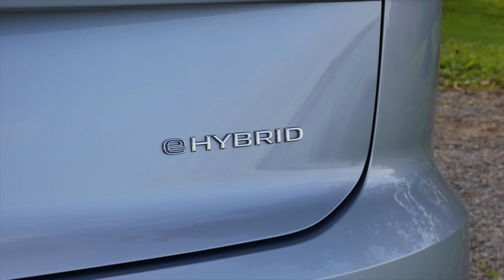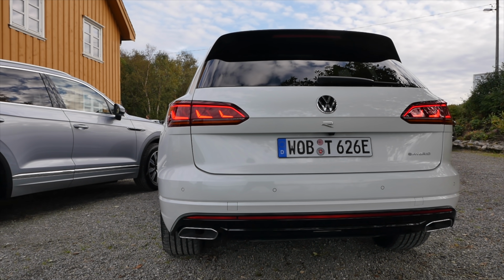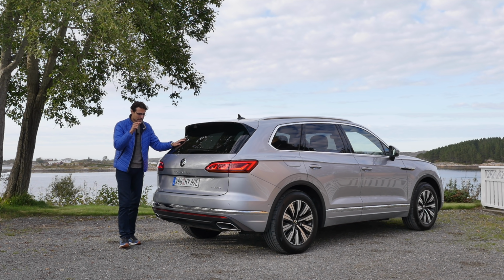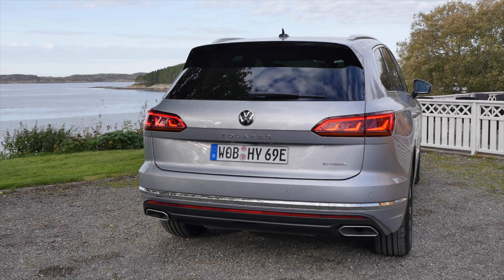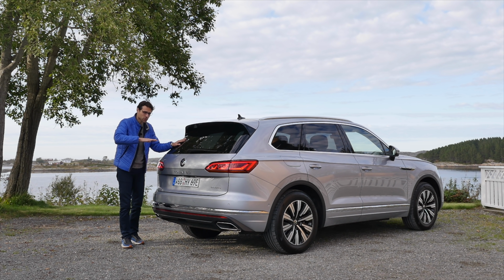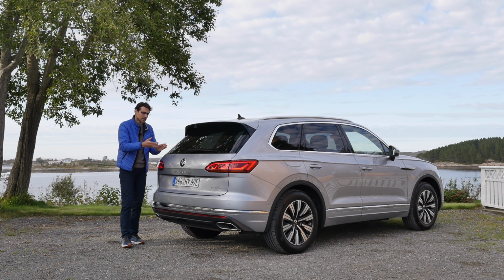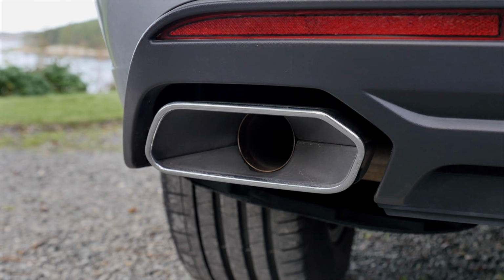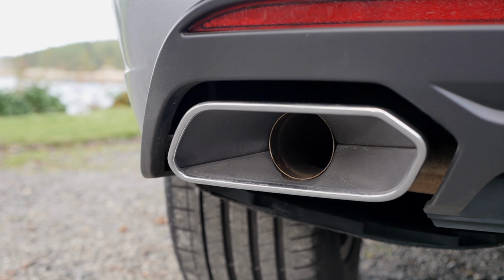This one gets the eHybrid badge. The R has also the eHybrid badge. What's about that? Soon I'll lead us to that. One disadvantage of the plug-in hybrid models is that they do not offer the rear axle steering nor the anti-tilt control because of the space in the rear to put the battery there. Oh, and by the way, these here look like fake exhausts maybe at first, but they are not. So this is a nice integration.